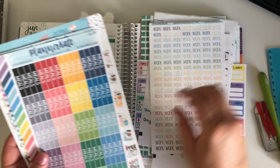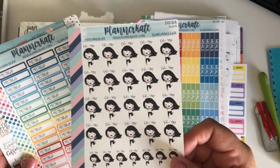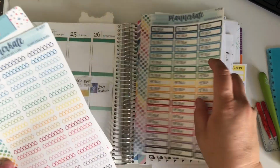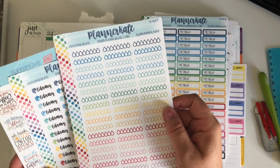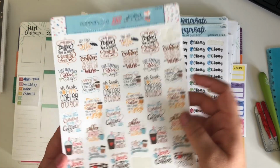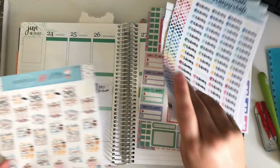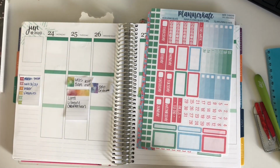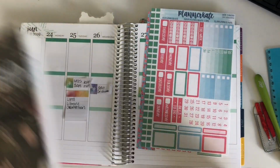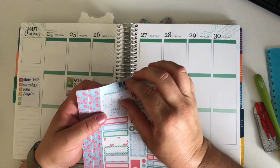Then for Planner Kate, we have work stickers, meal headers, my new little Friday girls. They're super cute. Meeting stickers, our hydrate bars. Really going to work on drinking water this week. We're going to do a trip to the library. And then we have my beloved coffee stickers. We're going to get these out of the way and get started. I'm going to go ahead and use some of these possibly for my little sampler kit. I'm going to go ahead and leave the headers green because it matches the kit.